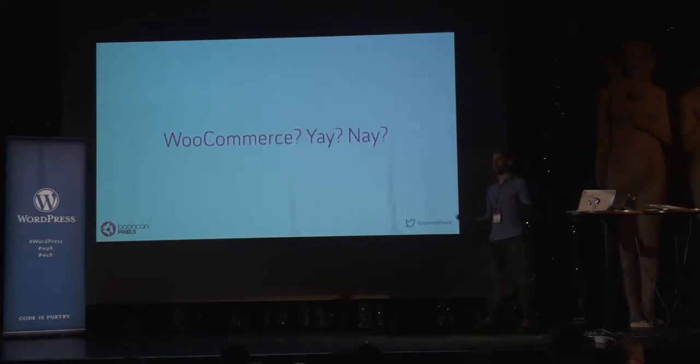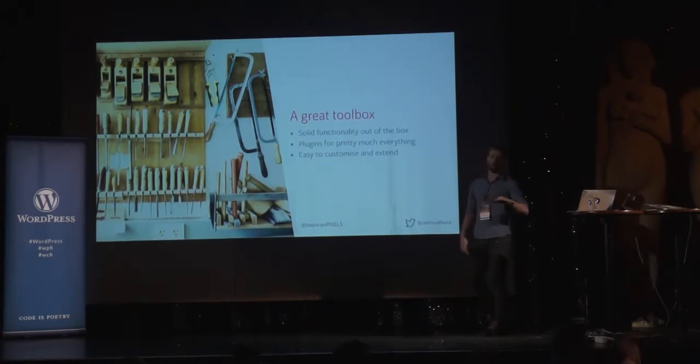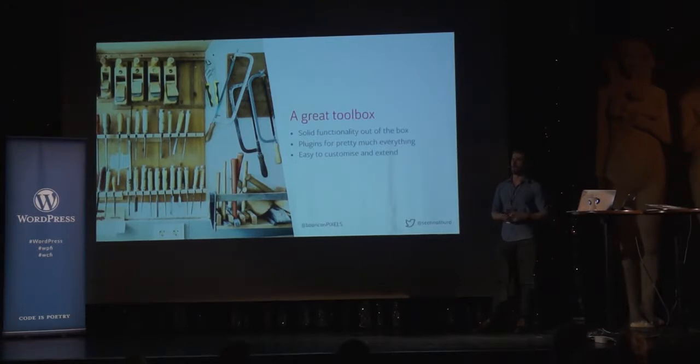So WooCommerce, yay or nay. For us, our basic conclusion is that it's a really good toolbox, because it starts off working really well. It's really easy to do basic enhancements through plugins, and then it's very easy to customize and extend. It's not perfect, but nothing is, and I don't expect it to be. Of course, every time you want to do something custom, it's always going to be a bit funny and tricky. But for us, it's been a really good experience, and it's worked really well.